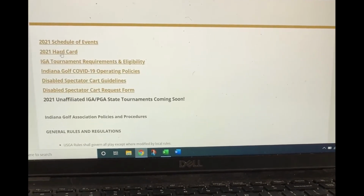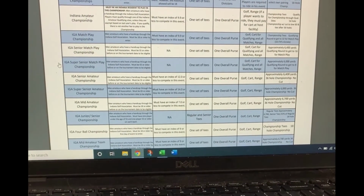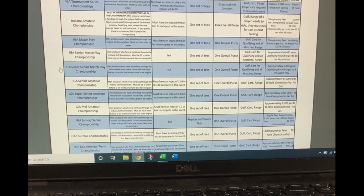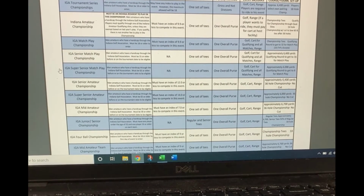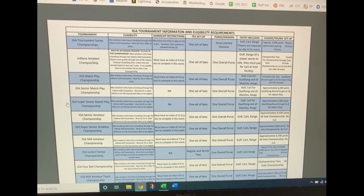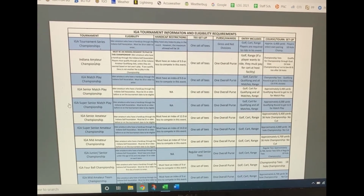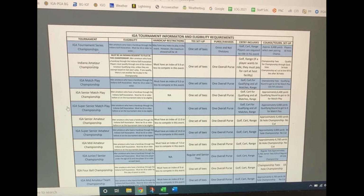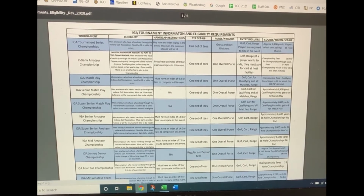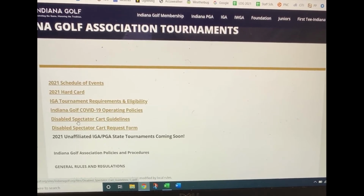So below the hard card, we also now have a new PDF that tells you information about each tournament and eligibility requirements. So again, something new. This is designed to be a one-stop place to get all of your information. Look up your tournament, the eligibility, maybe how many divisions there are, what the entry includes, if there's lunch involved, if it includes a cart, and also about course setup, so when you get there, you know exactly what to expect.